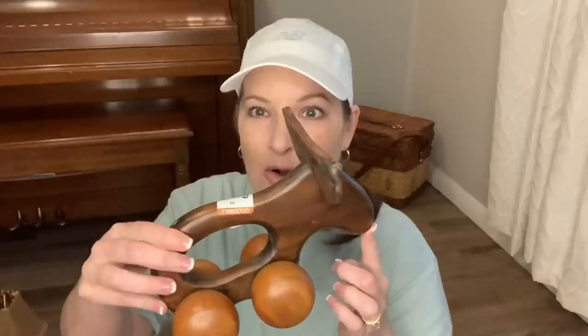Okay, and the only other little toy kind of item that I got, but it's really not a toy, I got this for my newest grandbaby that's on the way. His name is Brigham. He's a little boy, and y'all, I cannot handle it. I don't know if this is a massager. I really don't know. I thought at first it was a toy. And I got it because his room has a big moose picture in it above his crib.